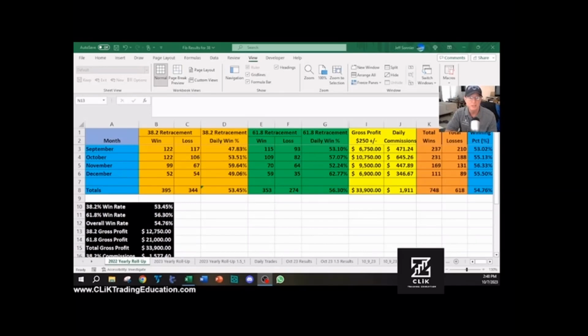Here you'll see that I use Microsoft Excel, and I've been tracking mine since September of 2022. You can see my results up there, and in a few minutes, I'll show you how you can even report on them to determine whether or not you're doing well, or you need to tweak your strategy.